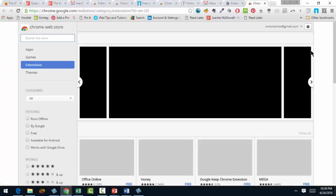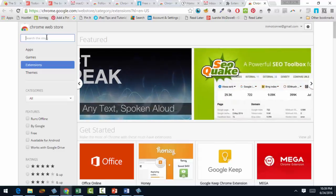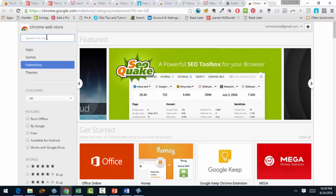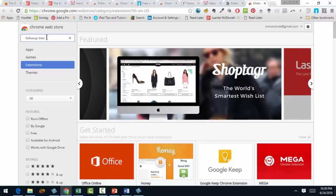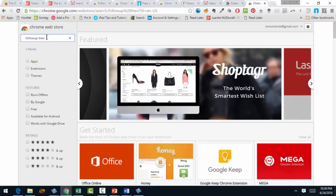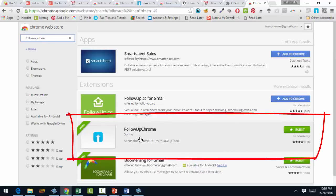That's going to take us to the Chrome store, which is very much like the App Store or the Play Store, but in this case we can find extensions. And here's where you'll see Search the Store. So say, as an example, I will give you an extension that I want you to add. Say our first one would be FollowUpThen. Then you'll go ahead and hit enter, and the store will find the extension, and this is the one we're talking about today.